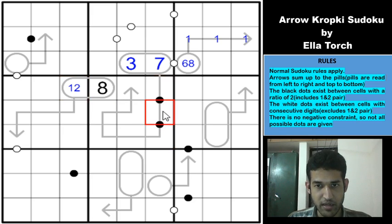3 cells are successive with black dots, which means that they can either be 1 2 and 4 or 2 4 and 8 in any order. But 2 4 8 is ruled out because of this 8, so which implies that it must be 1 2 and 4. This is a 2 and this must be 1 4.